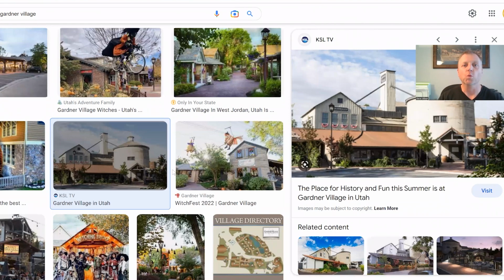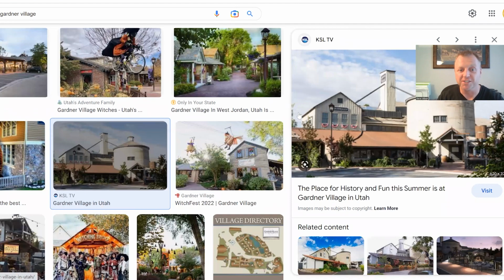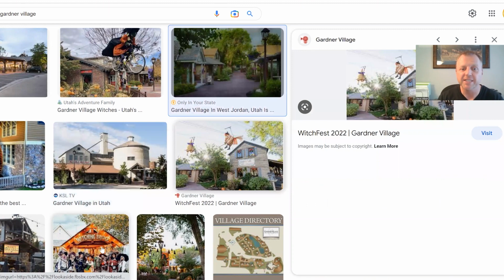During the holiday seasons, during Halloween, they have the witch festival there. They put on this really fun event, and it's a fun place to go with the family. There are pastry shops there, different shops to look at, but you can just go and enjoy the festivities.